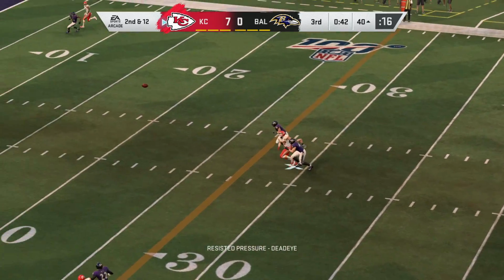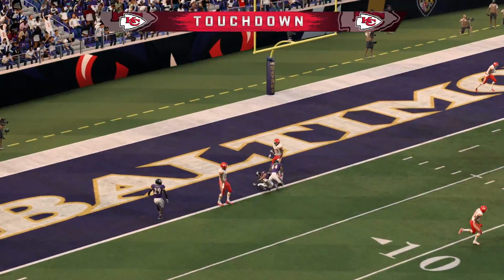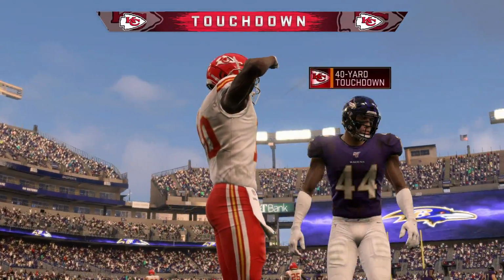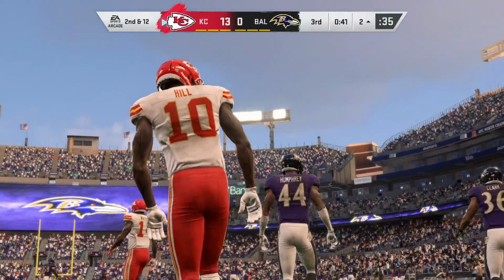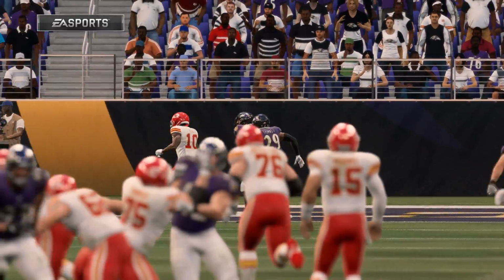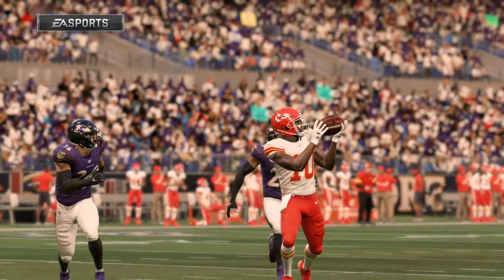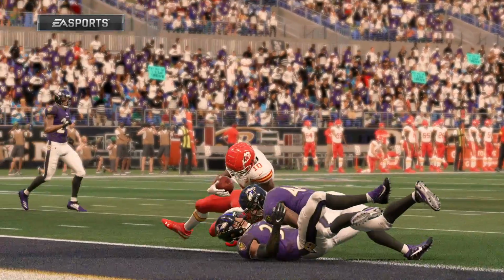Now Mahomes, and going deep for Hill, and this is caught. And he takes this into the end zone for a Chiefs touchdown. Tyreek Hill, 40 yards. And the Chiefs are able to extend their lead. Always important to get the first score of the second half. Now you start to pull away a little bit and get some breathing room going.